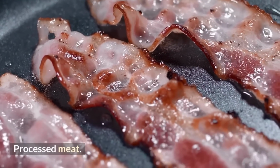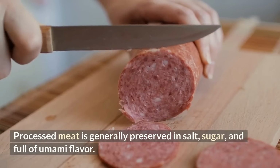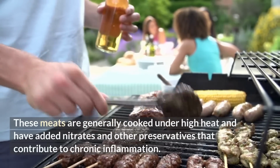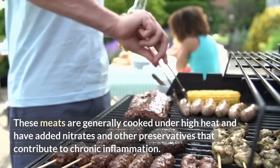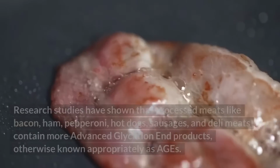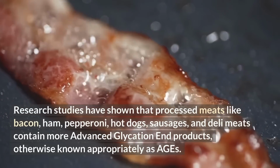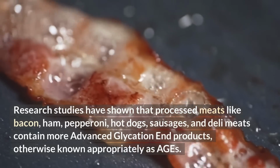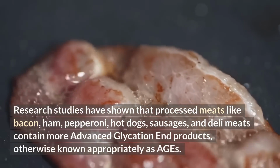Number 8, processed meats. Processed meat is generally preserved in salt, sugar, and full of umami flavor. These meats are generally cooked under high heat and have added nitrates and other preservatives that contribute to chronic inflammation. They also increase your risk for cancer, diabetes, and heart disease. Research studies have shown that processed meats like bacon, ham, pepperoni, hot dogs, sausages, and deli meats contain more advanced glycation end products, otherwise known appropriately as AGEs.